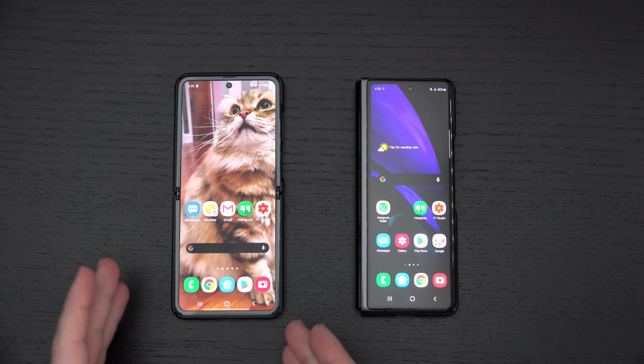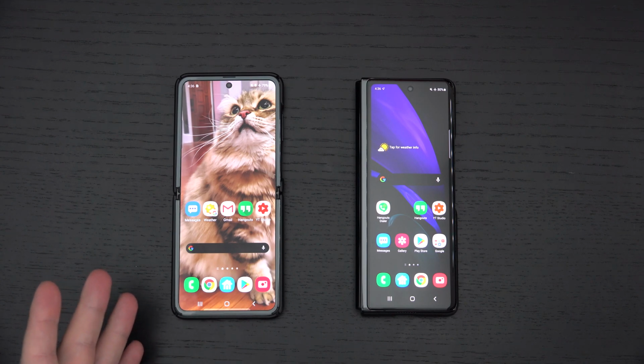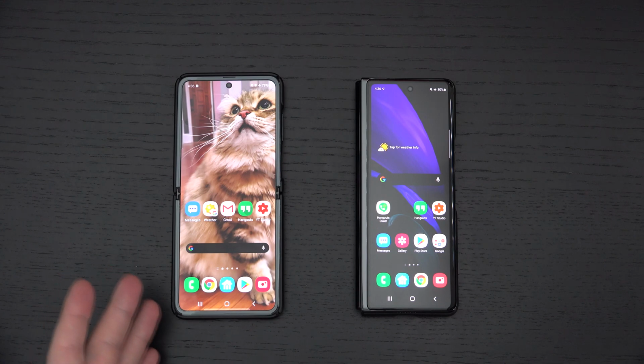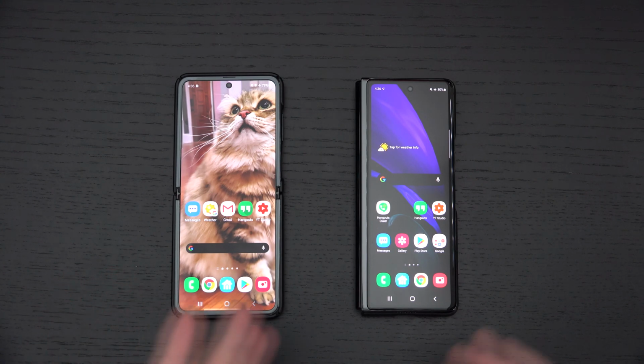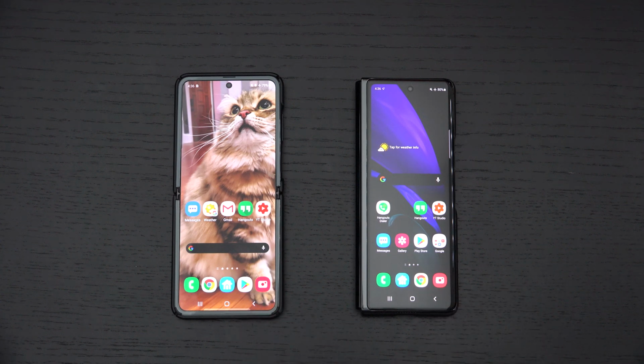The Z Flip has actually come down in price since launch, which was back in February of this year. It's now retailing for a little under $1,200 US, at least last that I checked. That's down from roughly $1,400, a little under that. The Z Fold 2, of course, brand new and retails for $2,000 US. Now, many of you have asked which I prefer more, and here's the thing. I actually like both of these phones a lot in different ways.